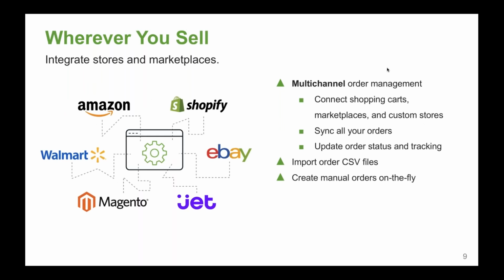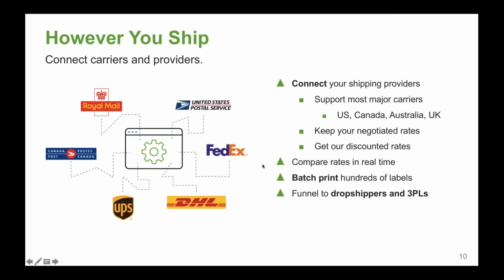So here at ShipStation, we integrate with over 150 shopping carts and marketplaces. So we really do try to focus on letting you sell wherever you sell, however you ship, be exceptionally efficient. And no matter how you do that, whether that's through direct integrations or you prefer to upload CSVs, or maybe you're creating a manual order on the fly to send a test product to someone. However you may do that, we help you be that efficient company.